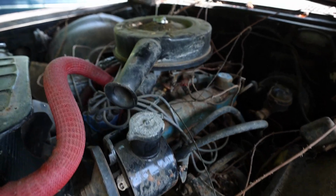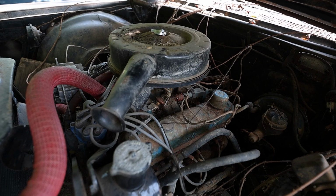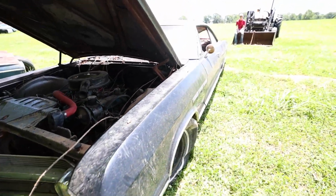The engine's there. I don't really know much about it, but I can tell you that it is some kind of nail head, and I really like the nail heads. Used to have one in a 55 Buick, so let's go 10 years newer and start with this one. So I'm excited to work with it.